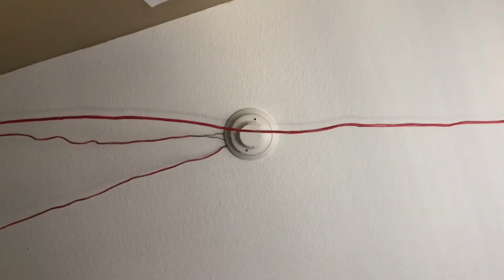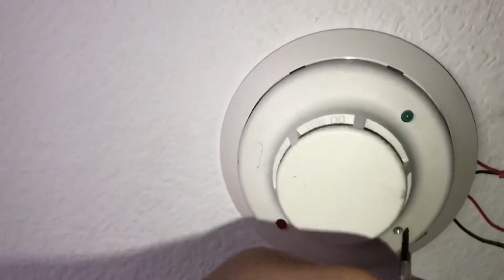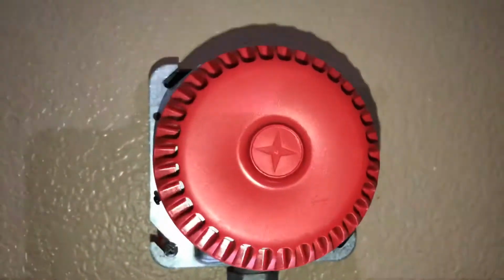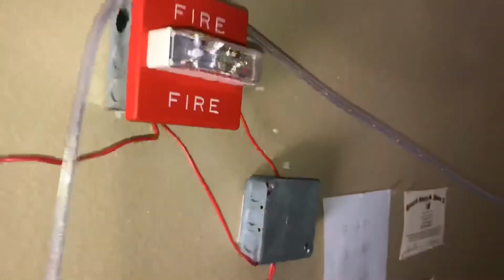Let's see if it's ready. I think it might be ready. It's ready. Okay. Now we get to test the random tone. Alright, ready? 3, 2, and 1. It's like a code 3. Alright, so I think that's everything for this part of the video. So stick around for the unboxing.